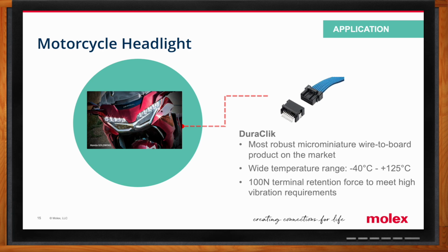The wide temperature range was also a key factor, although I'm not sure I know anyone who's willing to ride their motorcycle when it's 40 below. But in this case, the product itself can handle those temperature extremes and then up to 125 degrees C. The other thing to note is that the terminal retention force was a key requirement for the OEM.